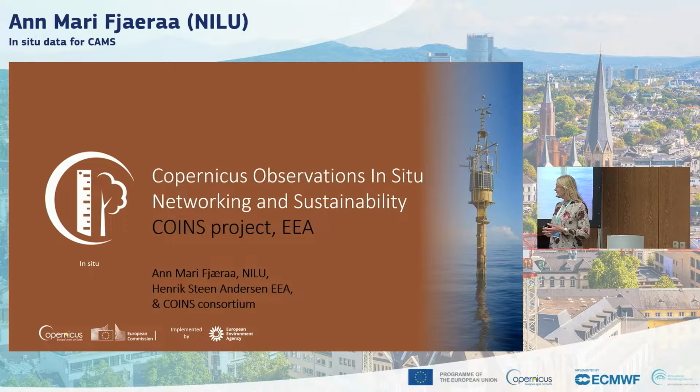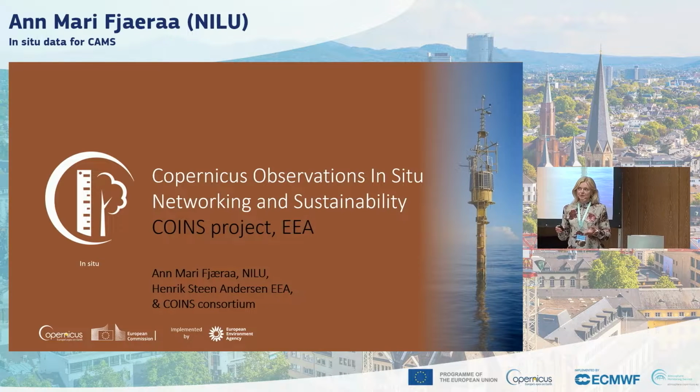Anyways, I'm here on behalf of the EEA and also myself. I'm working at NILU, but this is also an activity going on at the EEA. As we've seen earlier today, there are some activities to put the data provided from different frameworks into the Copernicus.